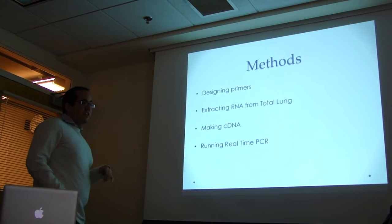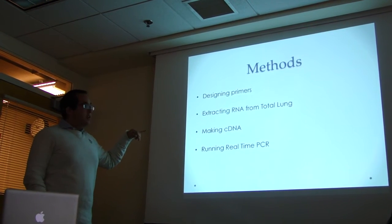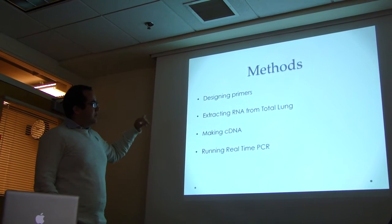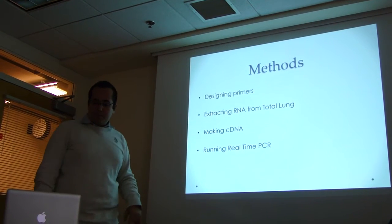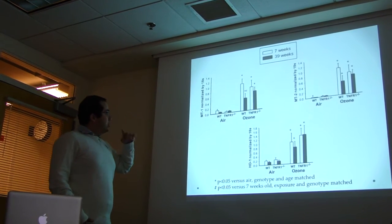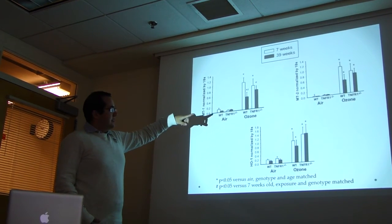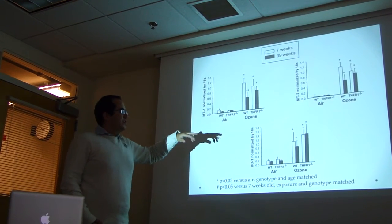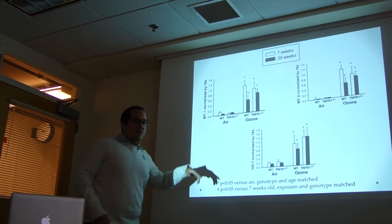To measure the expression, we learned how to design primers, and we extracted RNA from the lungs of the mice that we had. We made cDNA from that RNA, and with the primers and the cDNA, we ran real-time PCR. The data from this study shows they are highly expressed with ozone in all groups, but it didn't show any difference between the wild type and TNFR1. It was not what we were expecting.